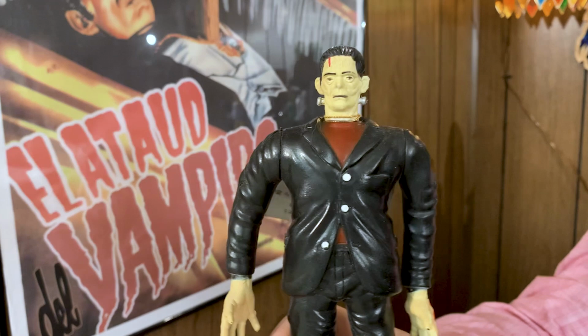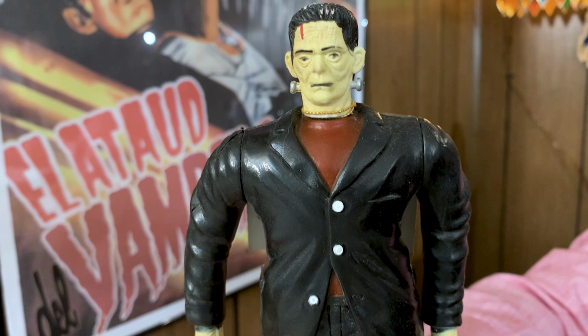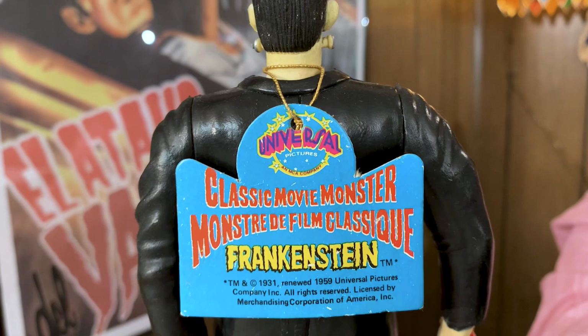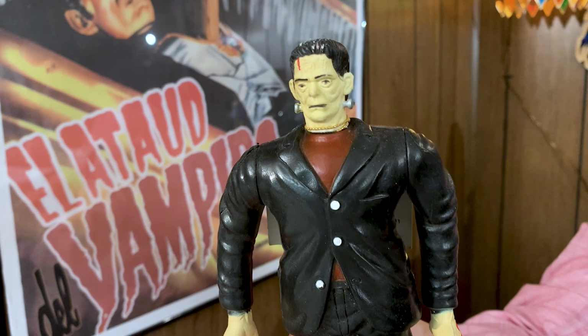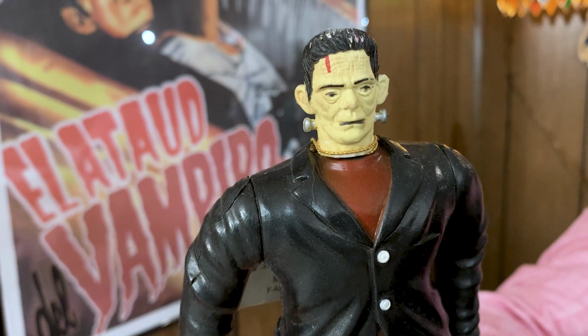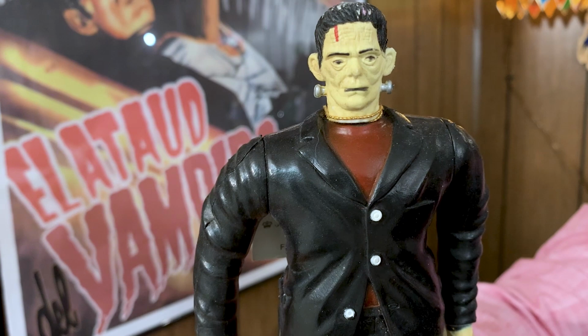That's okay. Let's review these characters. So we looked at him last time. That is the Frankenstein. And there's his tag. That's what it looks like. The licensed Universal Monsters Frankenstein. I paused for a minute because I was about to say the Karloff Frankenstein, but yeah, I guess it's supposed to be the Karloff Frankenstein. I mean, it doesn't have an actor likeness, but it is supposed to be that original Frankenstein.